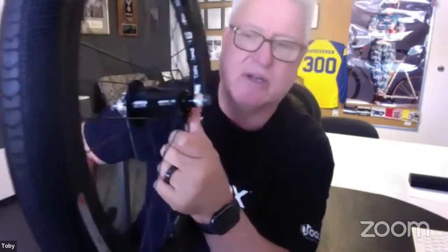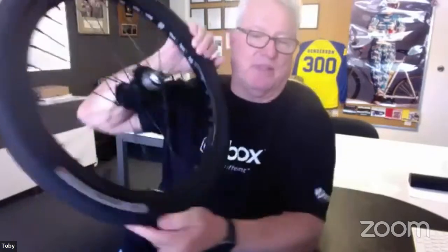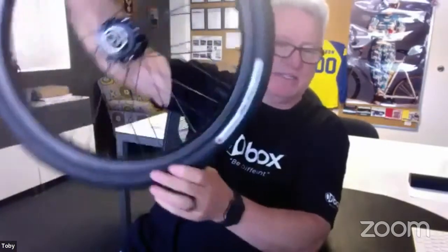I listed those earlier. So anyway, I see Bike Connection says they're excited to get their hands on them. Cool. We're excited to get our hands on them too, finally, after all this time. Got logos at the bottom there. You can kind of see that.